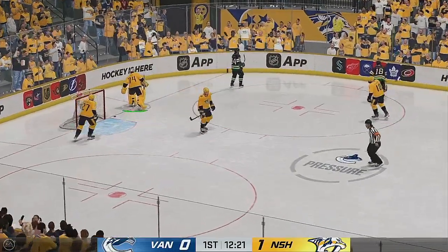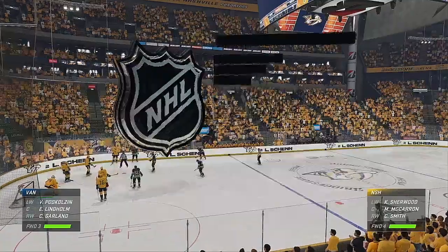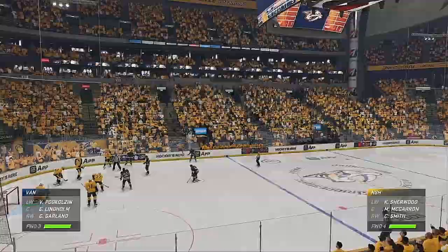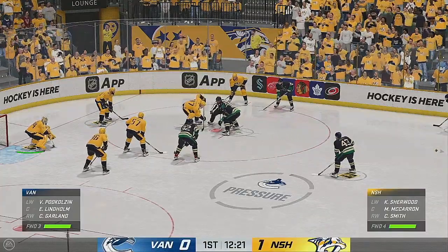Covers it up and will get a whistle. Well, I like this play, James. Sometimes as a tender, when you haven't been busy, you can get mentally lulled. But he is able to hold on to this one. Good play. The Predators continue to lead midway through the first. They have really put on an offensive clinic so far.